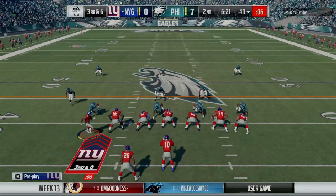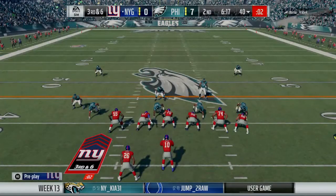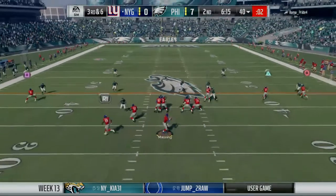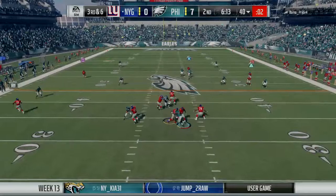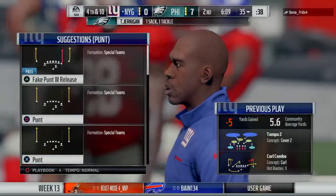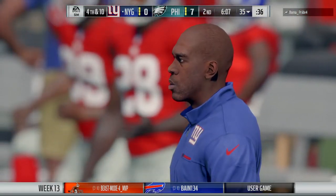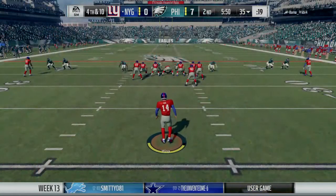Slot man moves right. Throwing is Manning on 3rd down. Eagle pressure, too much this time. Down he goes. Timmy Jernigan in there to get him, and that's sack number 6 for him on the year.